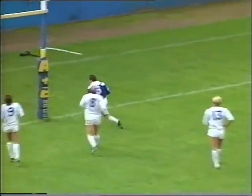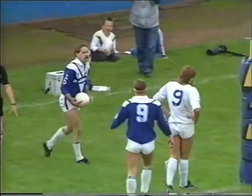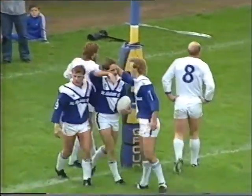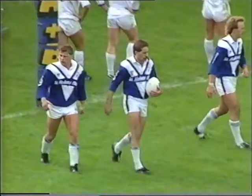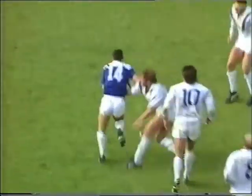Cooper and Holding, and Cooper's in for a try, right behind the sticks. Brilliant play there from the forwards for Saints. So in the 28th minute, Saints increased the lead. Shane Cooper going in for his first try of the season with the Saints. On his first touch.